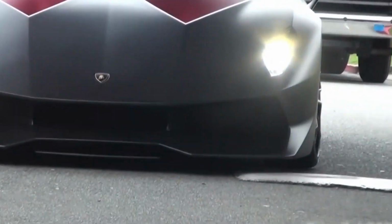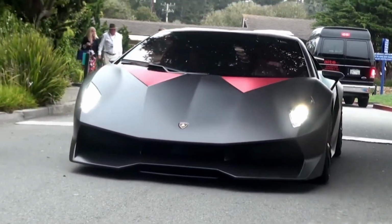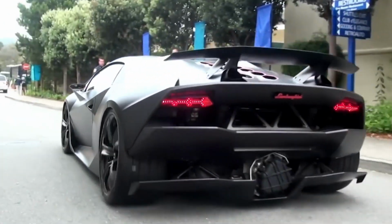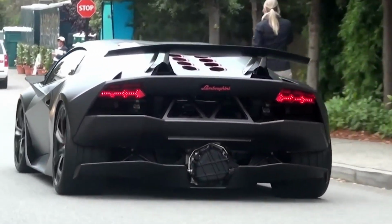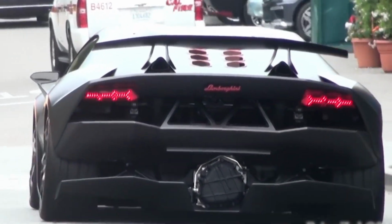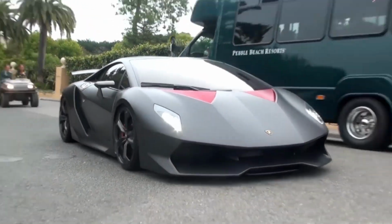A 5.2-liter naturally aspirated V10 is the heart of this concept car, yielding 570 ponies with a 0-62 mph sprint in 2.5 seconds. Lamborghini did not disclose the top speed, but we expect it to exceed 185 miles per hour. First built as a concept, Lamborghini received numerous requests, leading to the production of roughly 20 units.